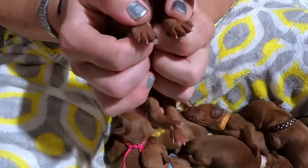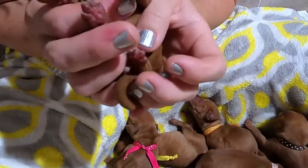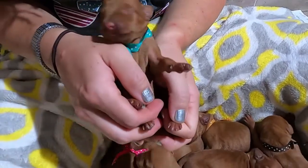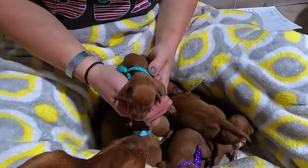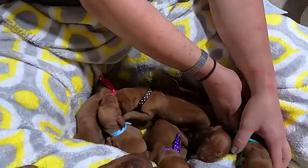Come on, sweetheart. Nothing in her front paws, and her back paws are also solid. So little Teal here is going to be a solid Vizsla. Gotta wiggle a little bit. Sorry, my legs are going to sleep. So there is our little Teal girl.